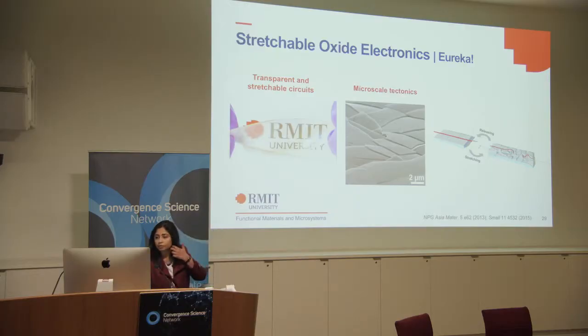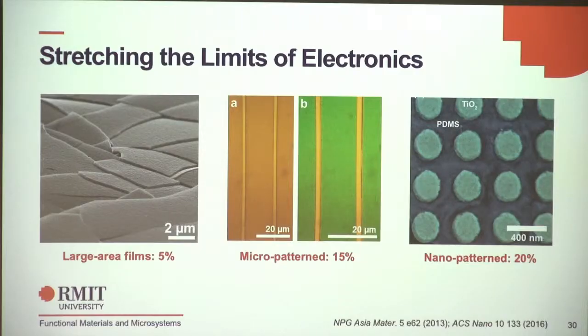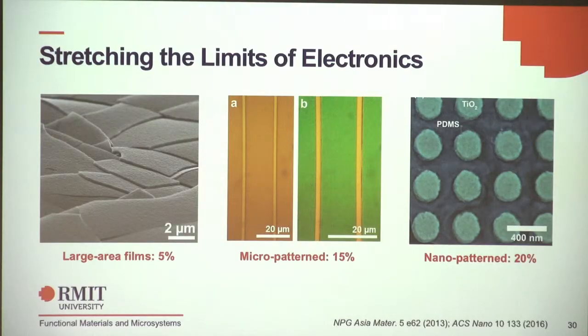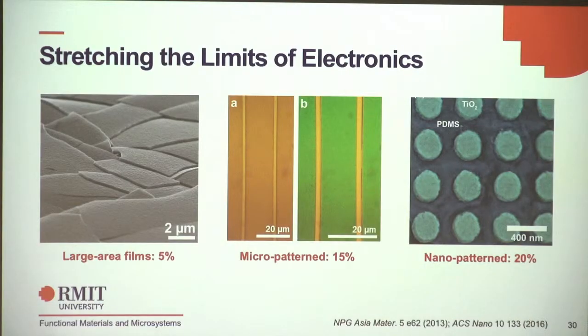The other beauty about this was the beauty of using micro and nanotechnology. If we didn't pattern these films and transferred them over as large area films, as I referred to in the slide, we could stretch them up to around 5%. If we micro pattern them and render them into micro-sized features, micron being 1/1000th of a millimeter, we found that we could stretch it up to around 15%. Nano pattern it, so you're going 1,000 times smaller than a micron, really tiny features, you could stretch them up to around 20%.